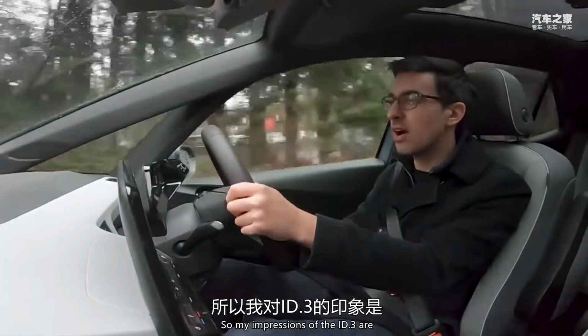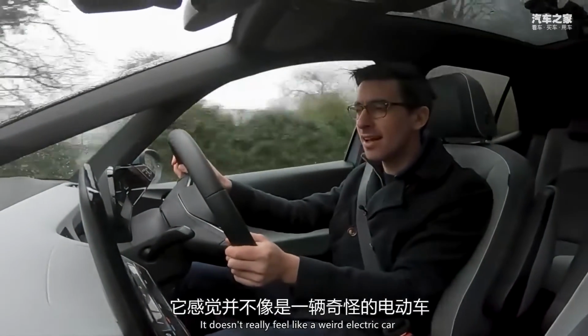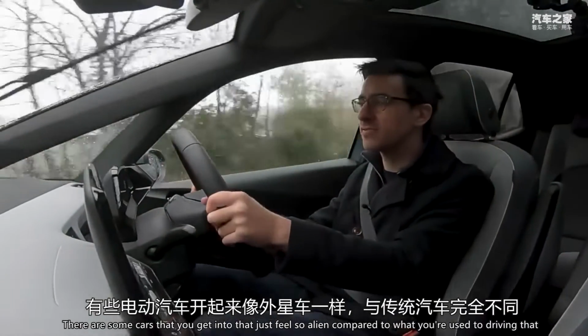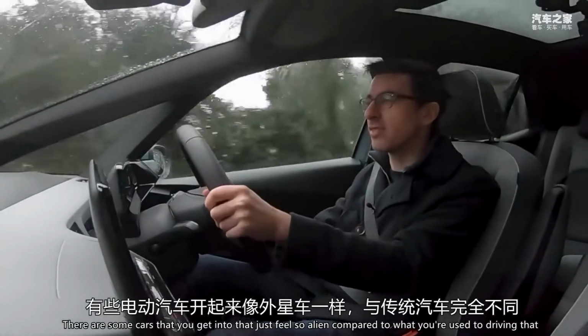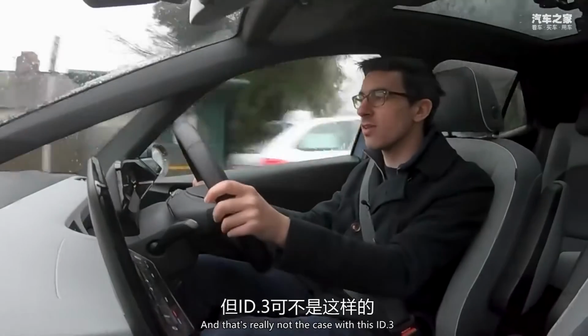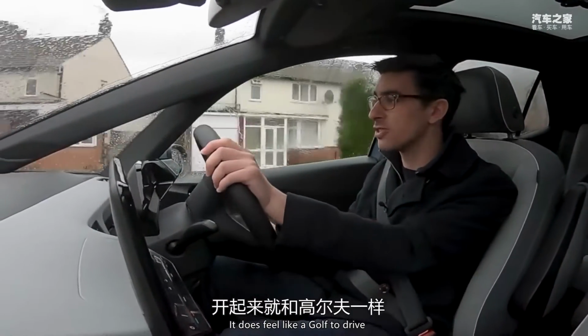So my impressions of the ID.3 are, it doesn't really feel like a weird electric car. There are some cars that you get into that just feel so alien compared to what you're used to driving that it almost feels a little bit gimmicky. And that's really not the case with this ID.3. It does feel like a Golf to drive.